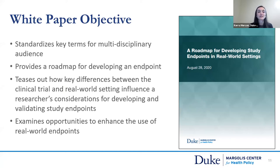The first is to standardize key terms for a multidisciplinary audience, given that many different stakeholders are often involved in the real-world endpoint development process. Secondly, this paper provides a roadmap for developing an endpoint in the real-world setting. This paper teases out how key differences between the clinical trial and real-world setting influence a researcher's considerations for developing and validating study endpoints. Lastly, this paper examines opportunities to enhance the use of real-world endpoints for regulatory decision-making.